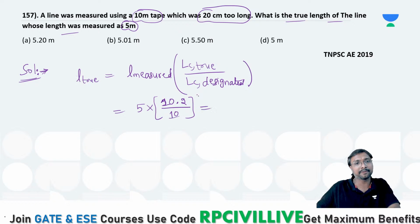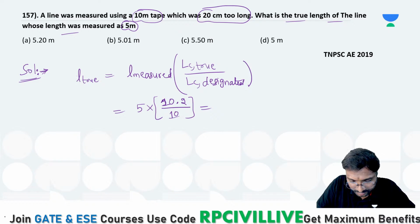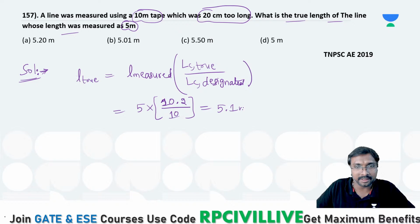How much does it come to be then, everyone? What is this final value it comes to be then? 5.1 meter, right? 5.1 meter is the actual answer.